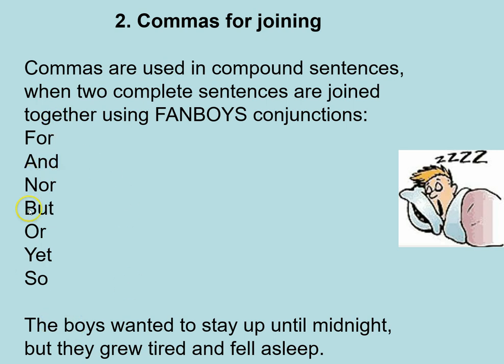Now occasionally you'll have a very short sentence that you might think doesn't require a comma.